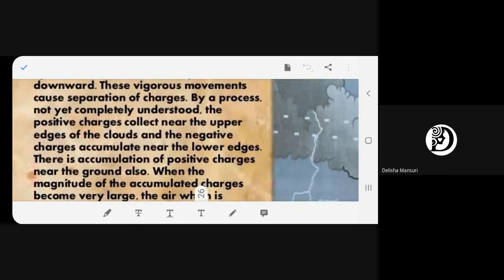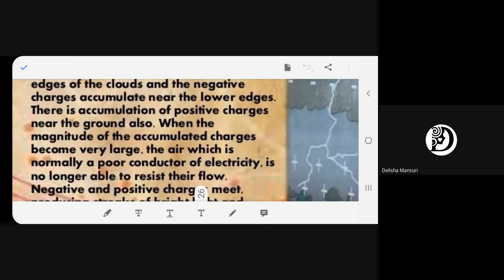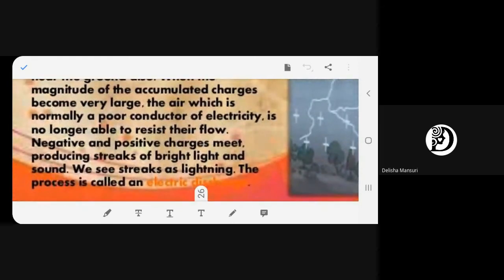Now, carry on. The vigorous movement causes separation of charges. By a process not yet completely understood, the positive charges collect near the upper edges of the clouds and the negative charges accumulate near the lower edges. There is accumulation of positive charges near the ground also. When the magnitude of the accumulated charges becomes very large, the air, which is normally a poor conductor of electricity, is no longer able to resist their flow. Negative and positive charges meet, producing streaks of bright light and sound. We see streaks as lightning. The process is called an electric discharge.